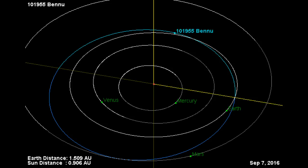Launched from the Cape Canaveral Air Force Station in Florida aboard an Atlas V rocket on September the 8th, 2016, the 2,110-kilogram OSIRIS-REx spacecraft is spending 3 years orbiting the asteroid Bennu, mapping the space rock's surface and geology, studying its evolution, composition, chemistry, and mineralogy.